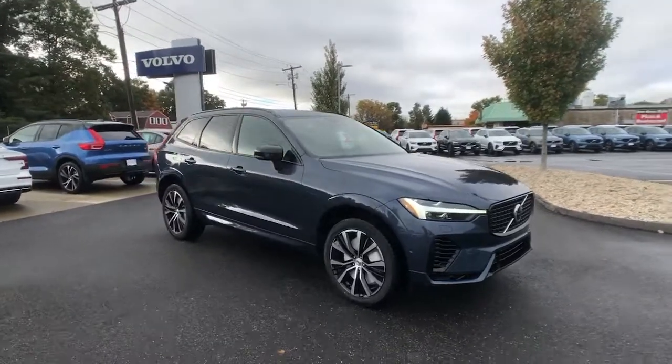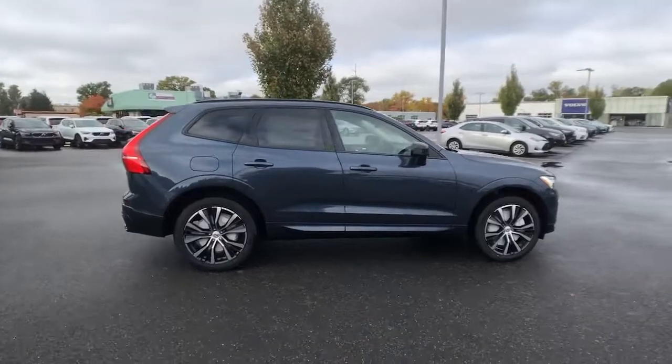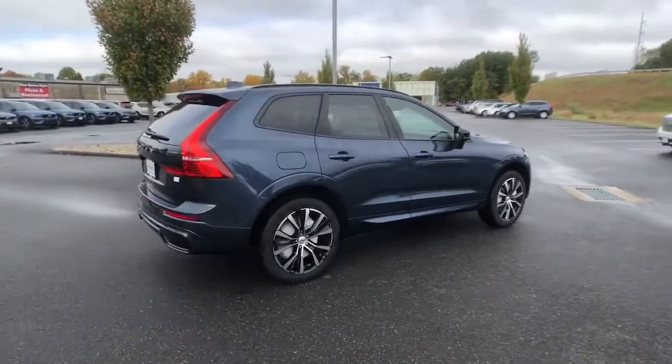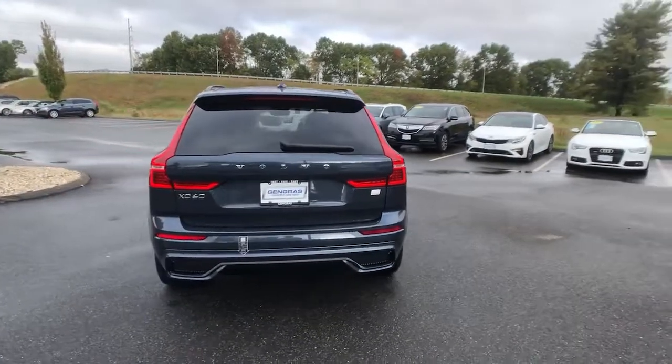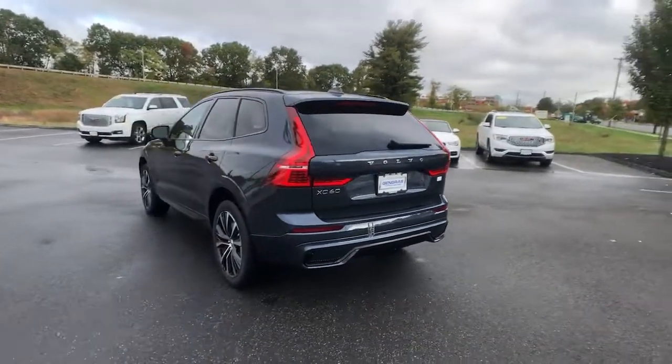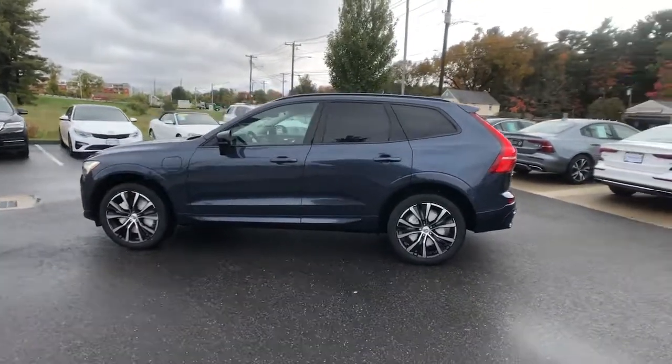Looking for your dream car? It could be the 2023 Volvo XC60. This meticulously crafted XC60 delivers refined comfort and industry-leading safety features wrapped in sleek, contemporary style. All you need to do is relax and enjoy the ride.